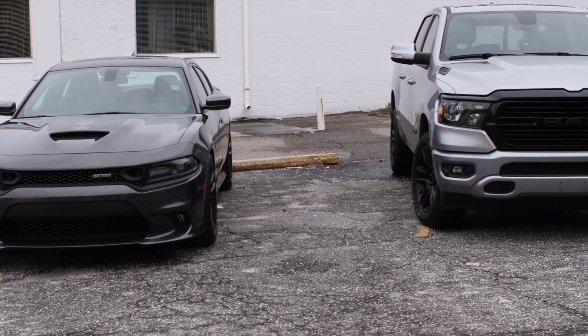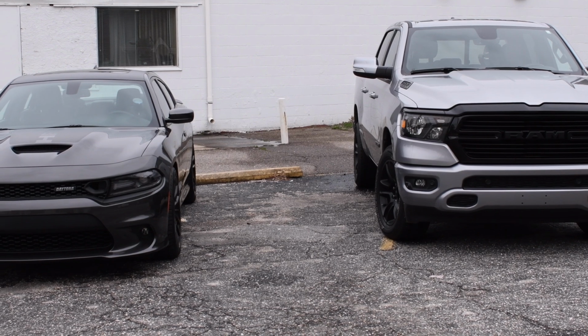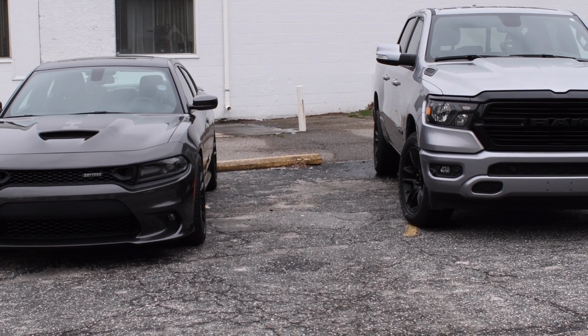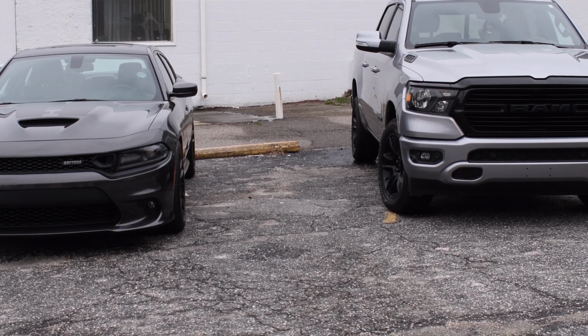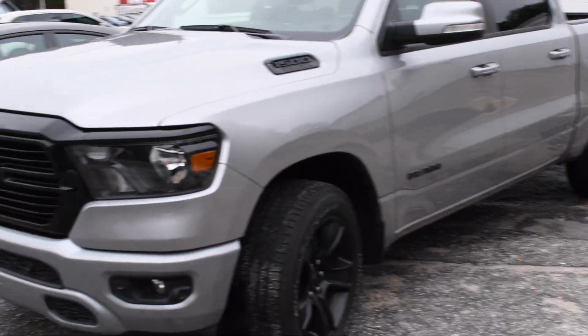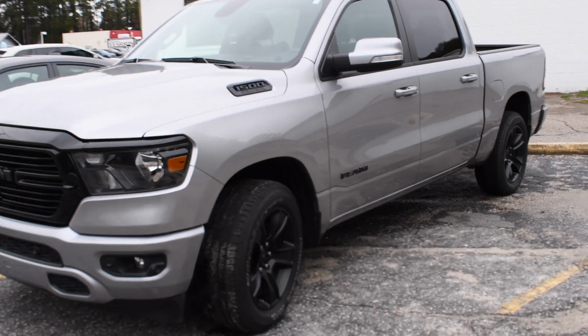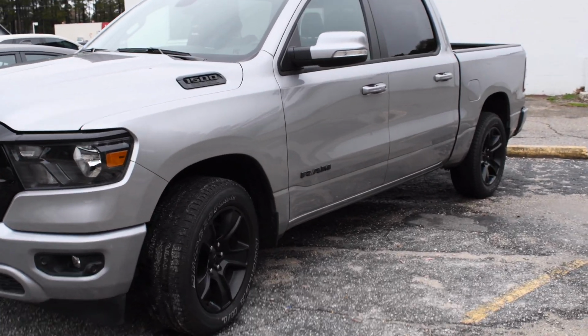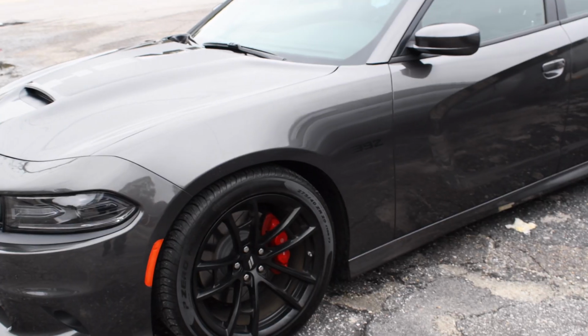It's just time. I've only had these vehicles for about 6 months, but an opportunity came that I couldn't pass up. So we have to say goodbye to the car. We have to say goodbye to the truck. The truck was my daily driver for the last 6-7 months. I do love it. It's a 2020 Ram 1500 Bighorn Night Edition, 12-inch nav, can't complain.